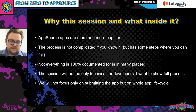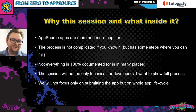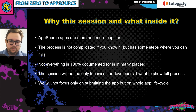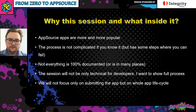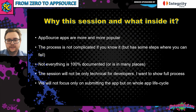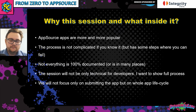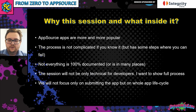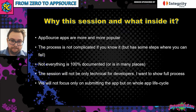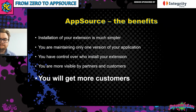This session will not be only technical. In fact, it will be less technical, so sorry, I will not have a lot of demos like others. But I would like to show you the full process, step by step from the very beginning, of what you will need to do to put an app on AppSource. And not only that, but the whole app life cycle, so also the maintenance.